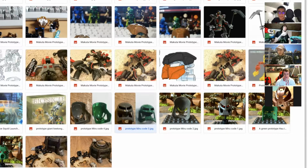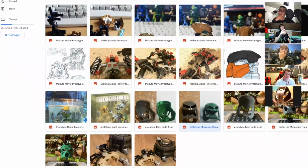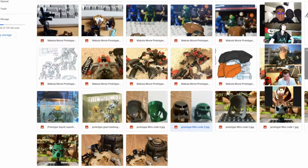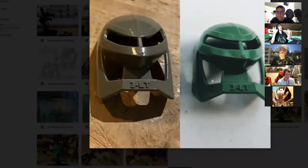Well, there are codes on the inside. And plus with the Miru there, with that little thing at the very tip where his nose would be, all I can just think is Liwa, the red-nosed Toa, had a very shiny nose.